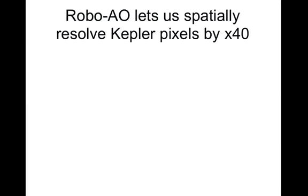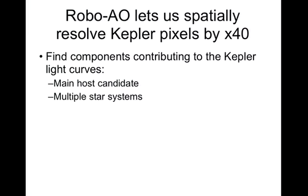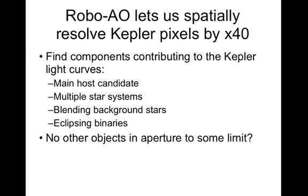So with the Robo-AO system, we started the survey. It lets us spatially resolve these Kepler pixels by a factor of 40 in each direction. What we're trying to do is understand what's contributing to these light curves that Kepler is measuring. So hopefully we find the main host candidate. That's number one: make sure that the star is actually there. That's usually the case. But then we're also looking for additional stars in the aperture, multiple systems, and any blending background stars or eclipsing binaries that may be causing false transit signals.